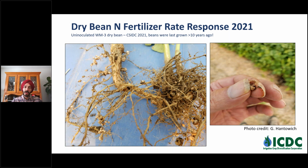This happened in 2021. This means that the indigenous rhizobium here in Saskatchewan or in our ground was helping pinto beans fix nitrogen, and they were actively fixing nitrogen. This ground where we had this trial in 2021 didn't have any history of dry bean. This was the first time we had dry bean on this site, so it was really hard to explain how, even though we didn't apply any inoculant in the past, dry beans were actively fixing nitrogen, or there was a really good nodule formation, as you can see in the photo on the right-hand side.